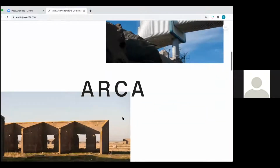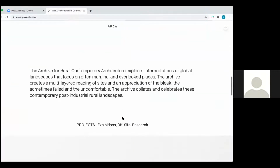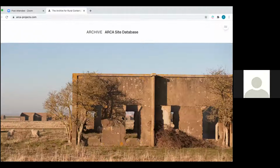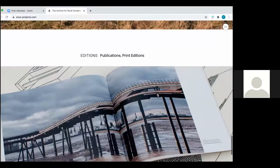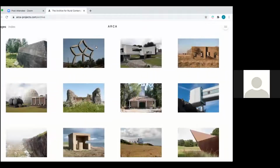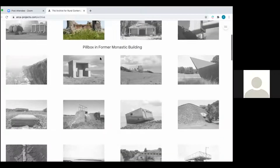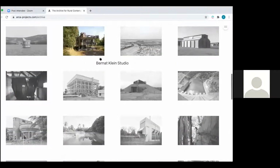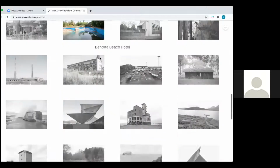So the first site that I actually photographed was the Torness power station, which is just off the A1, just outside Edinburgh. I'm just getting the archive up now. I started to categorize the buildings into various categories, which were Cold War military sites, modern follies and religious buildings, functional buildings, and architecture of leisure. So this is the current archive, which includes all buildings from Slacklands 1 and Slacklands 2.